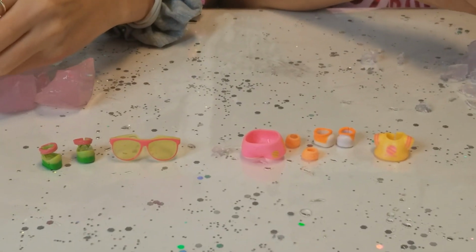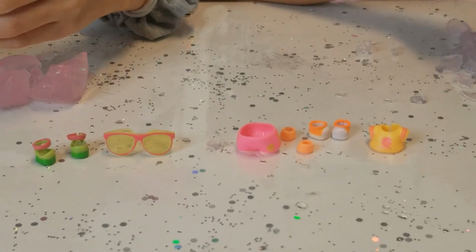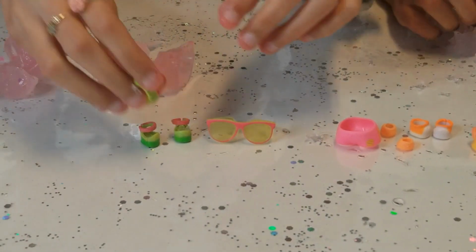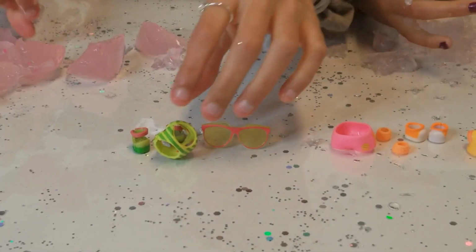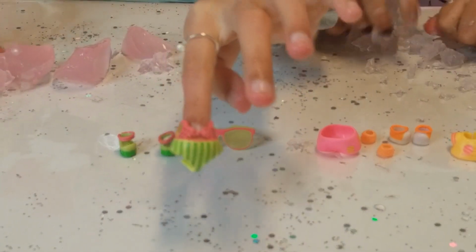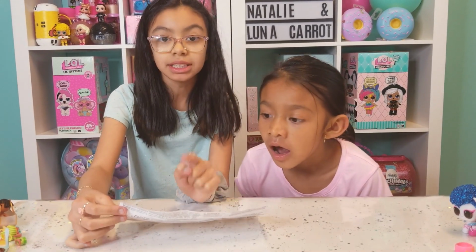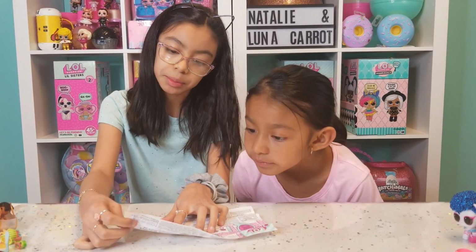Let's see, Luna. All right, guys. Look, there is the close up, and look at those cute shorts with the cute blouse. Oh my gosh, look at this. It comes with, this looks like an arm. So you get a watermelon outfit, Natalie. It's a squish. Show us the outfit, Natalie. Here's the watermelon outfit. It's a cute watermelon bathing suit. Okay, guys, so I got the watermelon swim club suit, and Luna got her clothes from the athletic club.